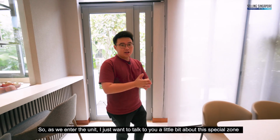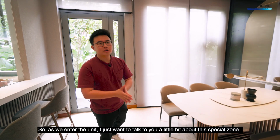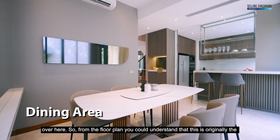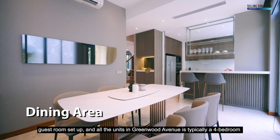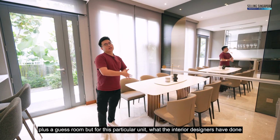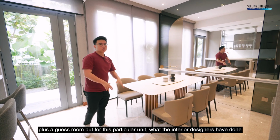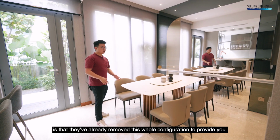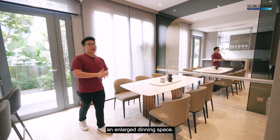So, as we enter the unit, I just want to talk to you a little bit about this special zone over here. From the floor plan, you could understand that this is originally the guest room setup, and all the units in Greenwood Mews are typically a 4-bedroom plus the guest room. But for this particular unit, what the interior designers have done is remove this whole configuration to provide you an enlarged dining space.